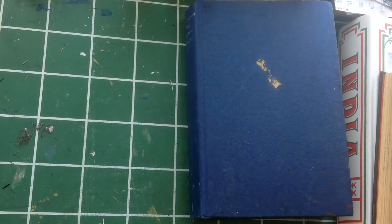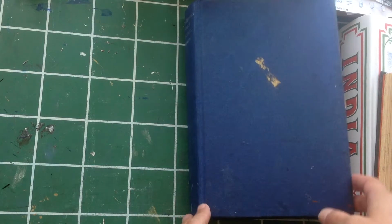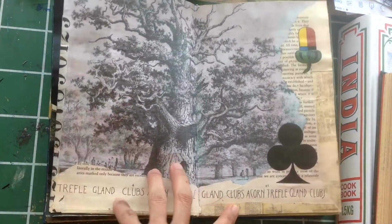Hello everyone, welcome back to Paint Your Own Lenormand deck in order to learn the Lenormand meanings. We're going to start with clubs, so I thought I would share my Everything Lenormand journal with you so we can have a general feel for clubs in Lenormand while we paint our 9 club cards.